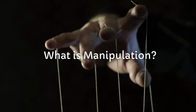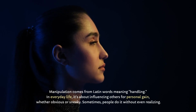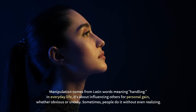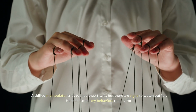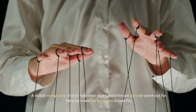What is manipulation? Manipulation comes from Latin words meaning handling. In everyday life, it's about influencing others for personal gain, whether obvious or sneaky. Sometimes people do it without even realizing. How to detect a manipulator? A skilled manipulator tries to hide their tricks, but there are signs to watch out for. Here are some key behaviors to look for.